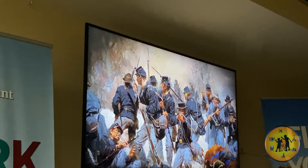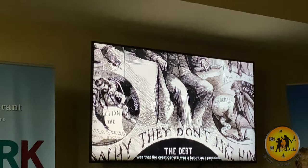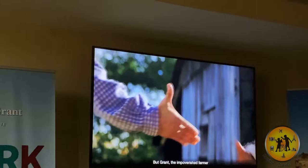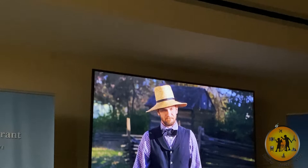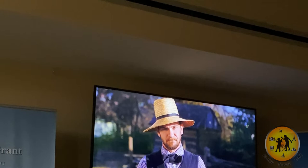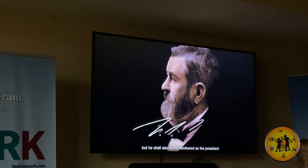Over the years, his greatness would be buried. For over a century, the common story of Grant was that the great general was a failure as a president. But Grant, the impoverished farmer who freed his only slave in 1859, continued to work for justice throughout his life. It was not Grant who failed, but a country that was not yet ready to protect civil rights for everyone. Today, Grant's belief in equality is embraced by the American people and protected by American law. Ulysses S. Grant will always be celebrated as the general who led the Union to victory in the Civil War. But he shall also be remembered as the president who laid the foundation of civil rights for all.